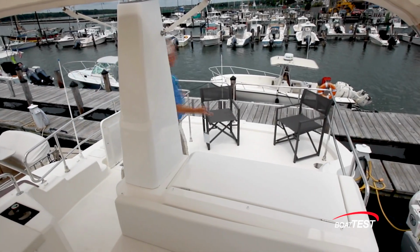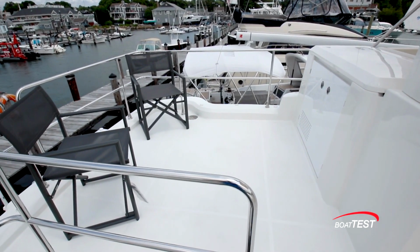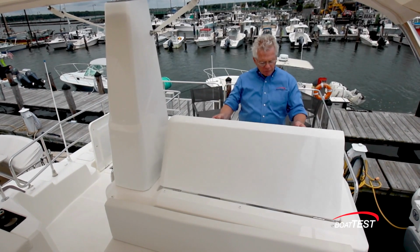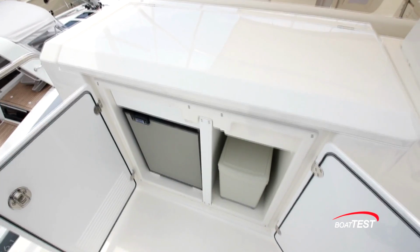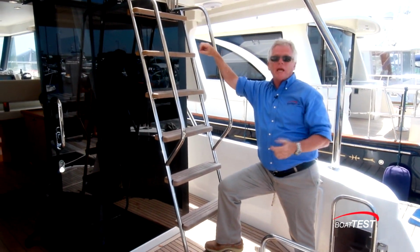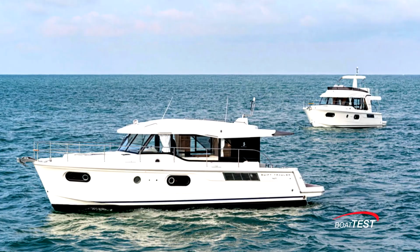Now, just on the aft deck, we have wide open space, 6 feet 9 inches by 6 feet 9 inches. It's protected by rails surrounding it, 34 inches high, far exceeding ABYC standards. Now, just forward, there's a hatch that can be lifted up to expose an electric grill and a cutting surface over a sink. Just underneath is a refrigerator and a trash receptacle. Now, this boat is also available in a sedan version, and if you go for that option, then you can get a sunroof, solar panels on the roof, kayak racks, a whole bunch of options.